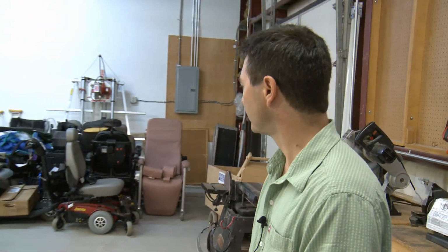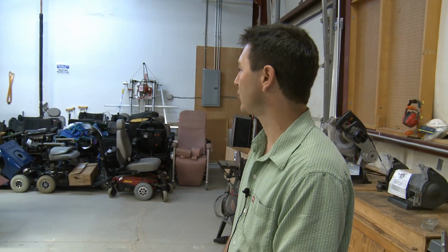The equipment comes in, and either myself or Jim, a technician, will give it a quick look over and determine what we are going to do with it. We have a form that we use. It's called the equipment tracking form.